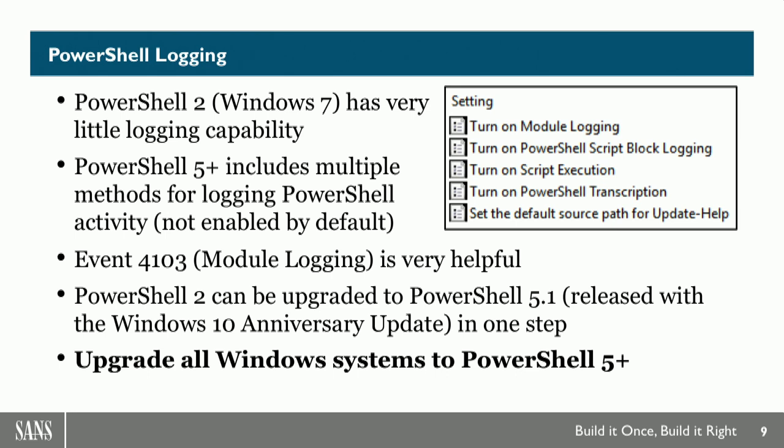PowerShell is going to be whitelisted if you're using application whitelisting. PowerShell is generally going to be allowed by your Tanium or your next generation, whatever, Carbon Black, et cetera. And there's no logging. This is ideal for the malware and not ideal for us. So I would upgrade. There's all kinds of other reasons you want a newer PowerShell as well. You can talk for hours about why you want newer PowerShell.